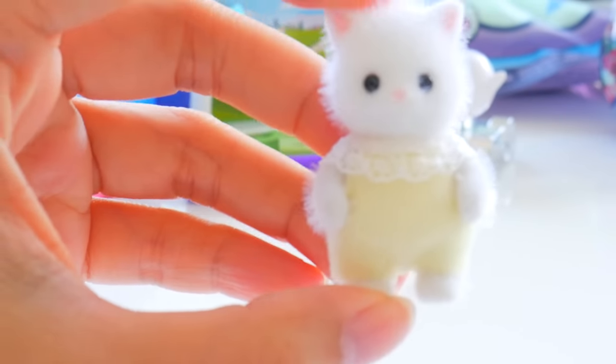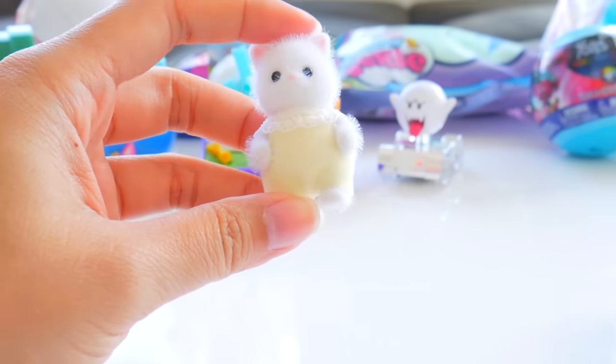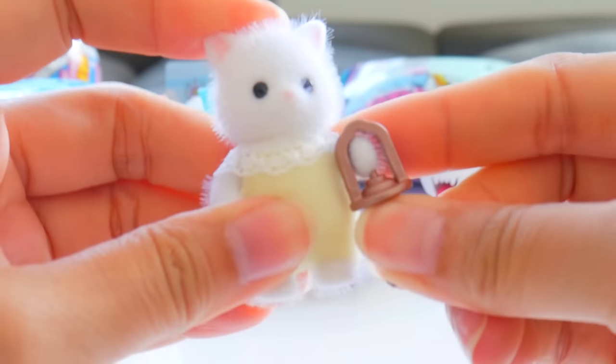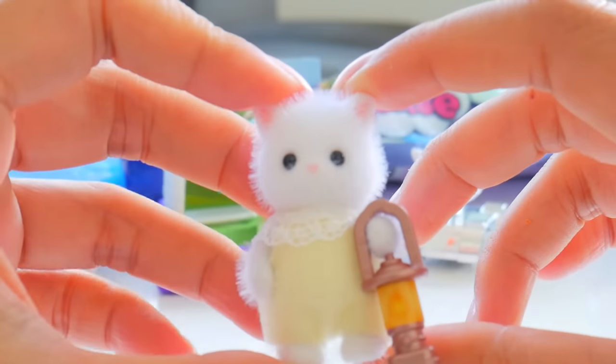Oh, this is Ryan, the Persian cat here on our camping series, our Coleco Critter friend. And it comes with, Ryan is holding the lantern. When you camp at night, it's super dark. So you do need some light, but don't turn it on too long. Otherwise you'll attract all the bugs and mosquitoes.